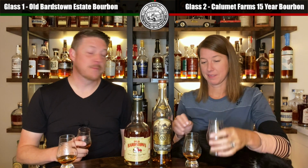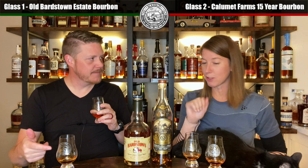Okay, well this smells more like bourbon to me. Lovely. It's kind of funny that they're both bourbon because this strikes me as rye. A rye type nose. I would probably think that this was a rye if I didn't know any better. Yeah. Cheers. Let's go for it.